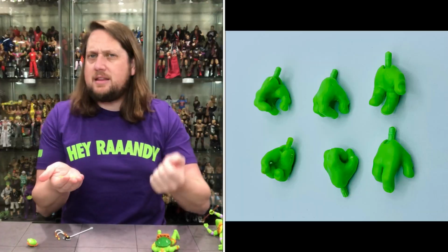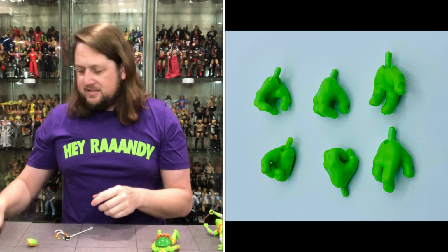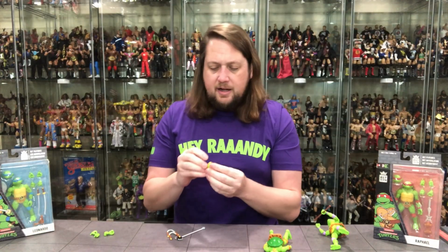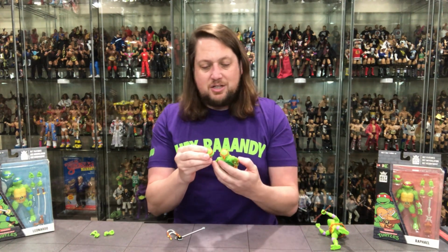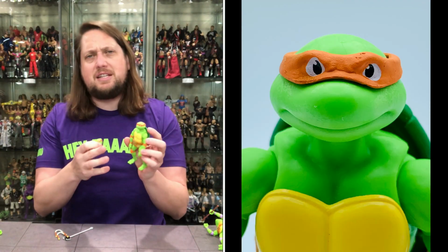So I can see a theme going on here. Getting the most out of your molds, saving that money. The same hands going on once again. You get two heads with the Michelangelo. You get a plain Jane face on the figure, which is always good. You always need at least one plain one.